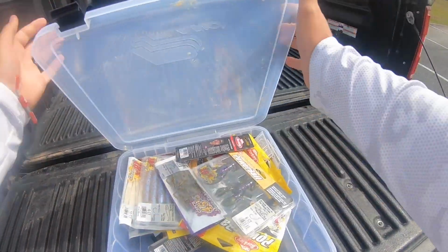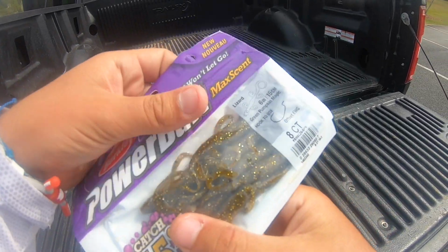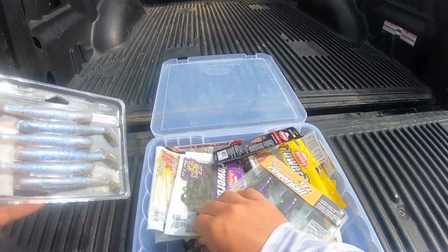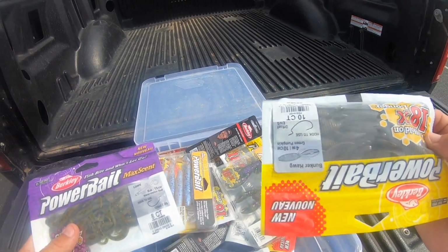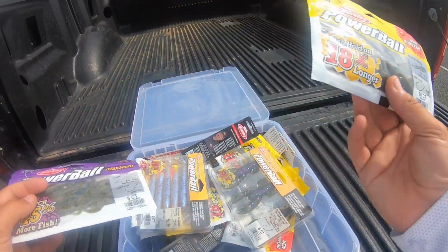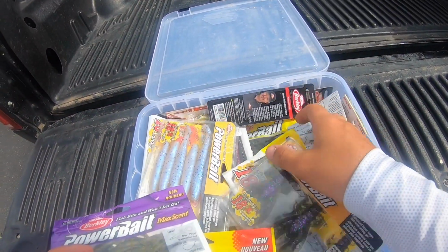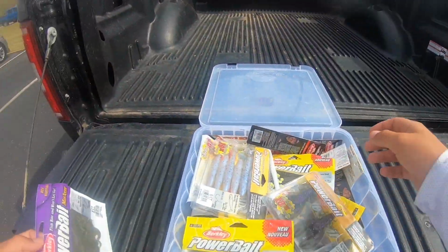Going through Larry's Berkley tackle box real quick. What are these? Some lizards. I think I'm liking this one right here. There's a bunker crawl. Yeah, I use these lizards. Oh, thank you.